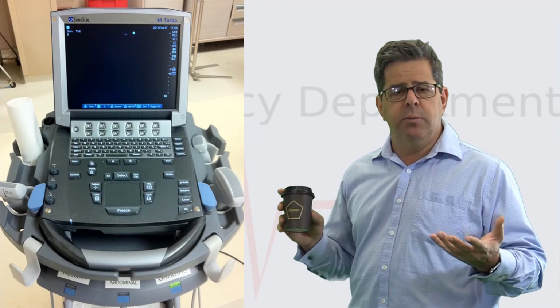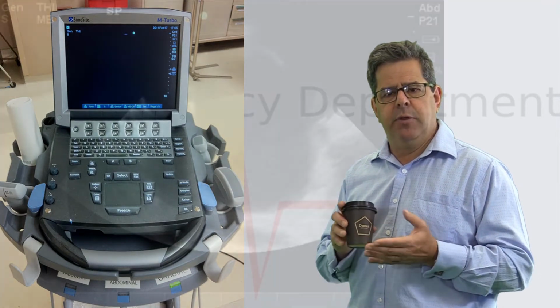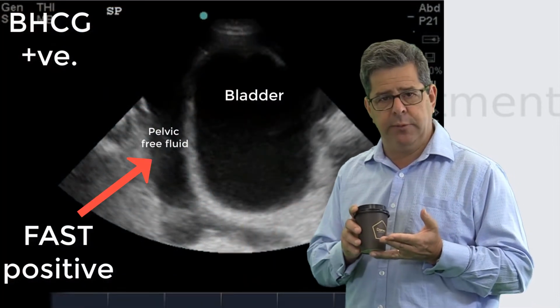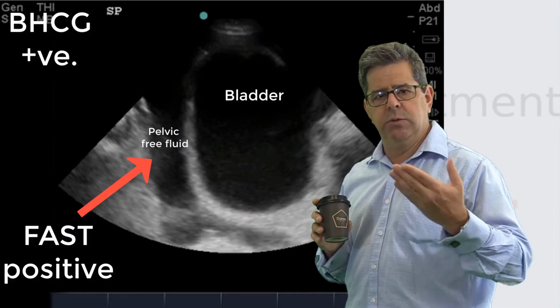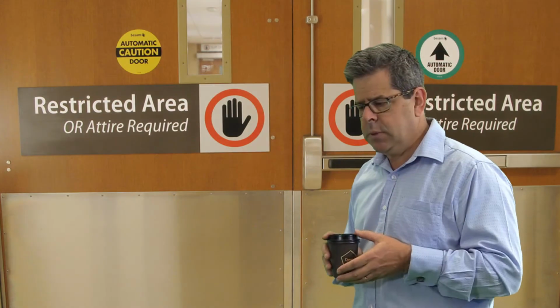Now, almost every emergency department, and certainly every one, should be able to do a FAST ultrasound. If the patient is beta-HCG positive and they are FAST positive, so they've got free fluid in the abdomen, they need to get liaised with O&G and go to the operating theatre emergently.